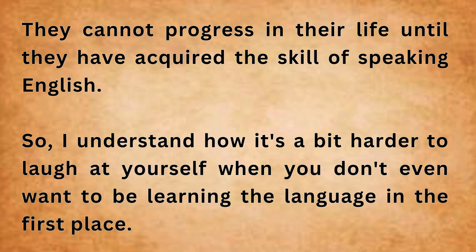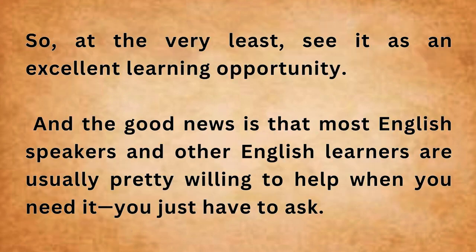So, I understand how it's a bit harder to laugh at yourself when you don't even want to be learning the language in the first place. So, at the very least, see it as an excellent learning opportunity. And the good news is that most English speakers and other English learners are usually pretty willing to help when you need it. You just have to ask.